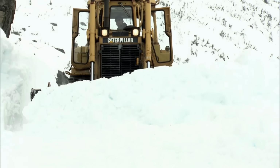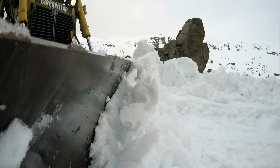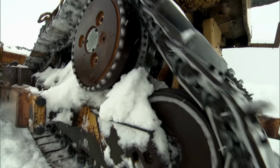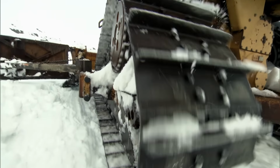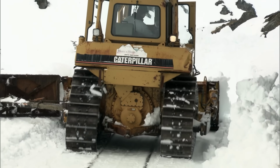One machine moves ahead, plowing a rough path. The other works right in front of the train. Without these guys, there'd still be snow on the track in early May when the first tourists arrive.